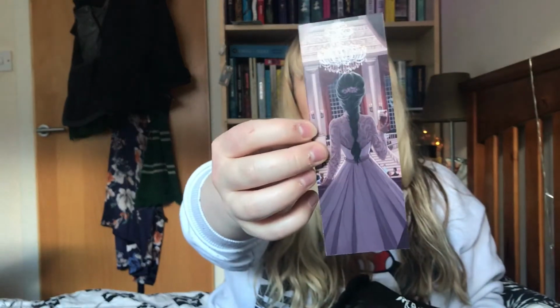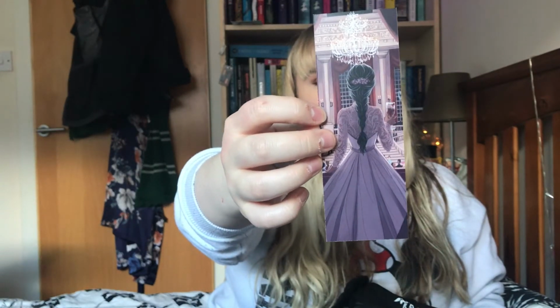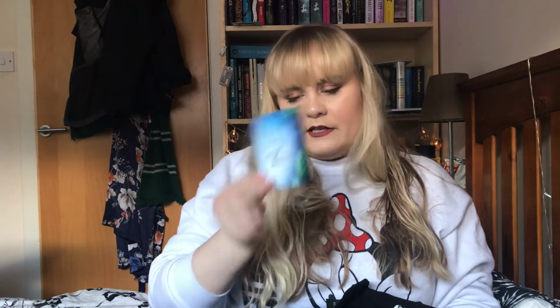And then the next thing we have is the book in this little bag. I'm kind of getting fed up with these bags. I mean, it's good that it keeps it quite private, but I've got too many of them now. So the first thing is a bookmark of the card, which is Memorable Moments for March 2018. Then we have a signed bookplate.